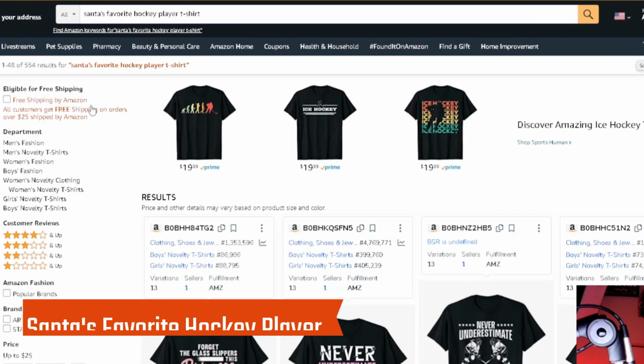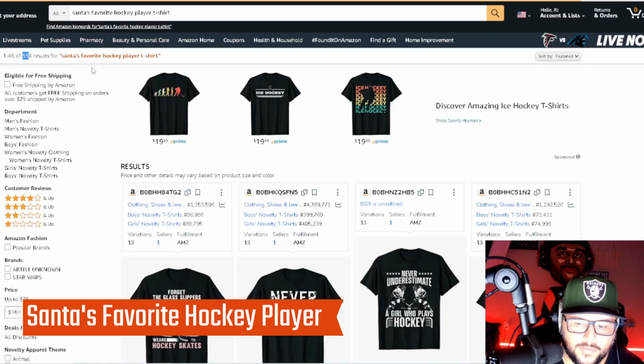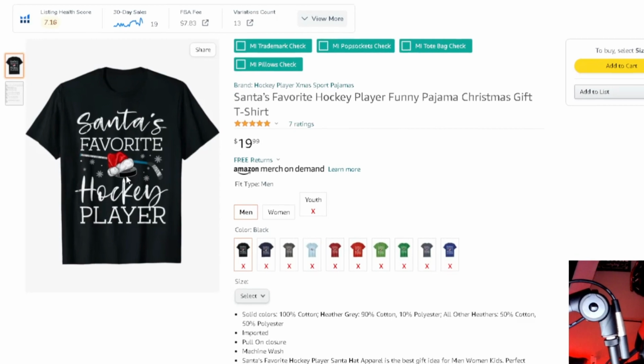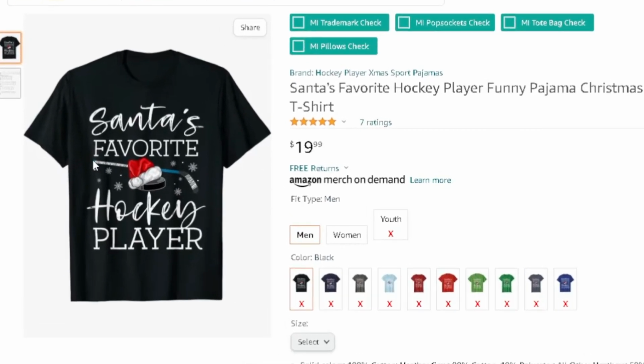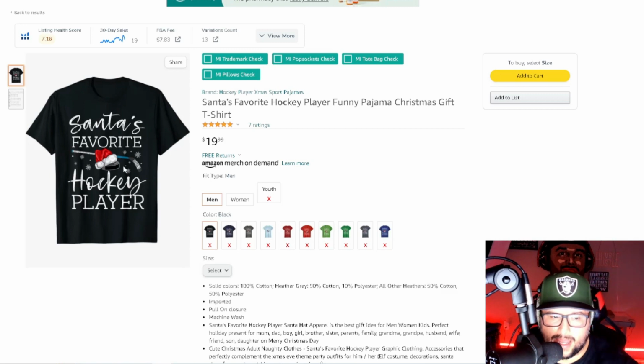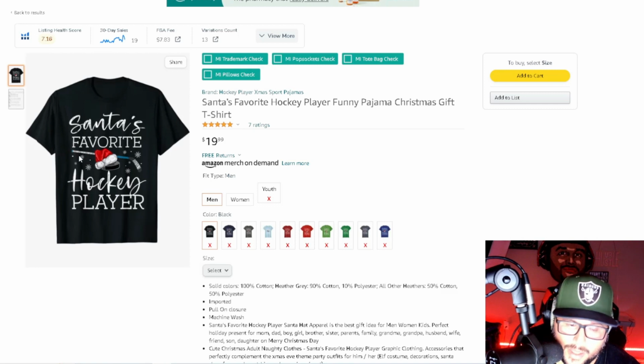Santa's Favorite Hockey Player t-shirt, results 554. Okay, 554. Check out one of the designs, and this is a really cool design. Santa's favorite hockey player. You can see you got the puck, Santa hat, and a stick. Okay, all white text, it's simple, but it's detailed. If you look at the hat, it stands out. You look at the puck, it goes really well together, the shading and all that stuff, and then the detail work and the illustrations look really nice on the t-shirt.